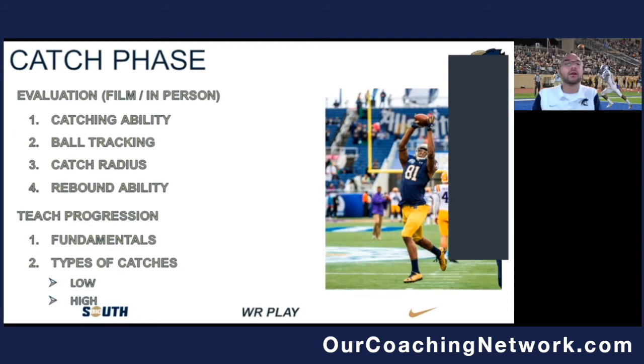I say surprised, I'm actually not surprised, but the amount of guys who lose it when the ball's in the air. I've heard guys that are big fans of outfielders in baseball, because that's what they do. Obviously that's a big sport to help you locate the football, but can you track the ball in the air? Can you go back and go get it?